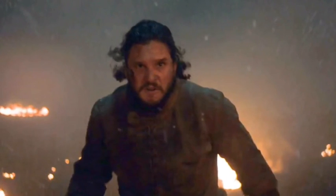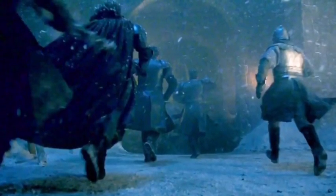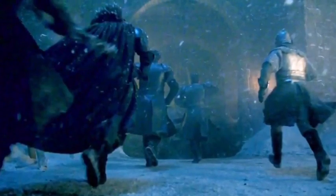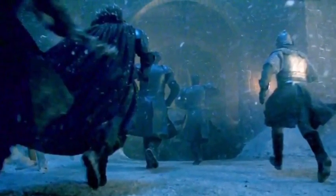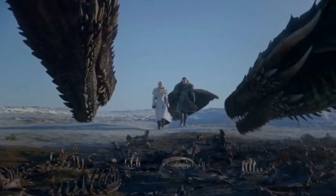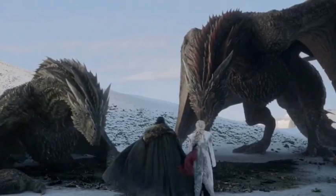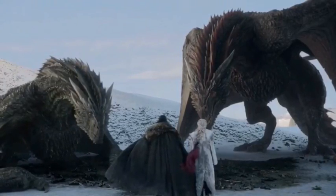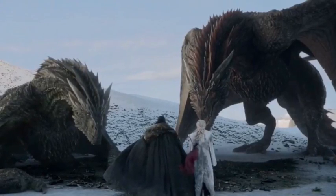It then flashes to Jon running into battle, and what looks to me as a separate scene of soldiers running either out of a gate or into a castle. To me, it looks more like they are entering a castle, but I guess we will have to wait and see. The trailer then shows Drogon and Rhaegal looking completely gorged on food, while Dany and Jon are approaching them on foot. I watched the way Jon's feet were pointing to see if they might be angled towards Rhaegal, but it did not appear that way at all.